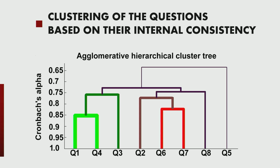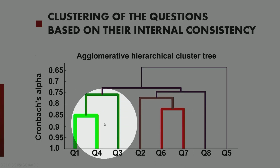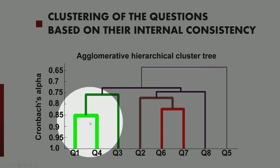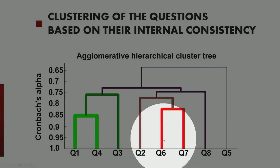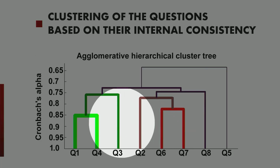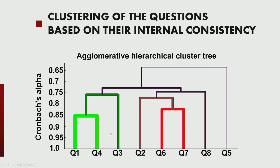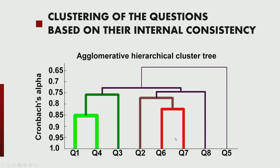According to this figure, questions 1 and 4 were linked together at consistency level 0.85 and were joined by question 3 at 0.75. Similarly, questions 6 and 7 were also linked together at 0.82 and joined by question 2 at 0.77 level. This indicates that the questions about how real and how appropriate are associated with less bulky, and the questions about how comfortable and easy to move are associated with lighter.